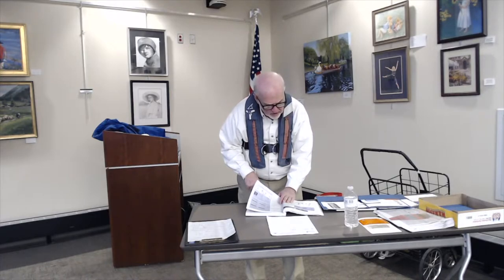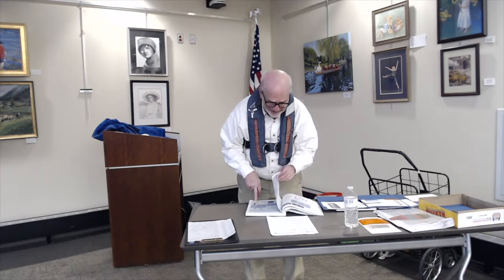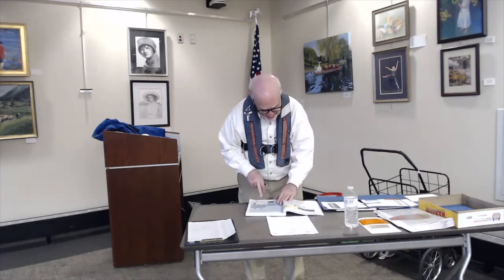I will tell you that the picture on the top of page 66, they show what they consider a canned buoy. That's not a Coast Guard canned buoy that I've ever seen. Not in my lifetime.